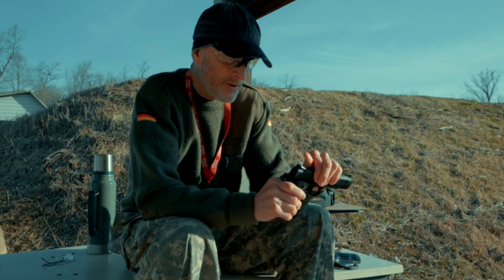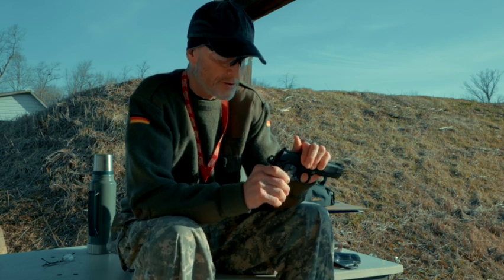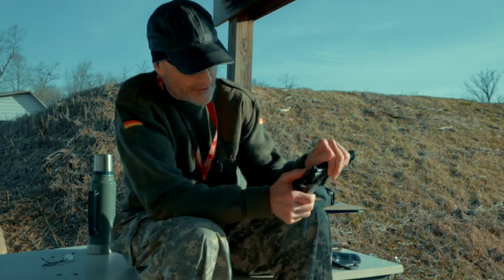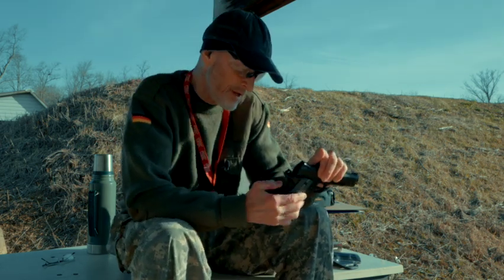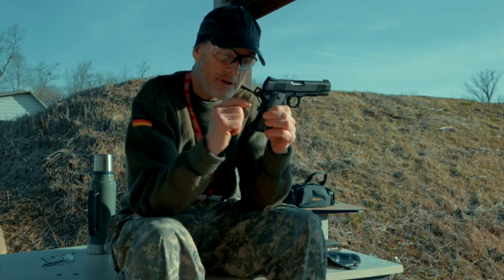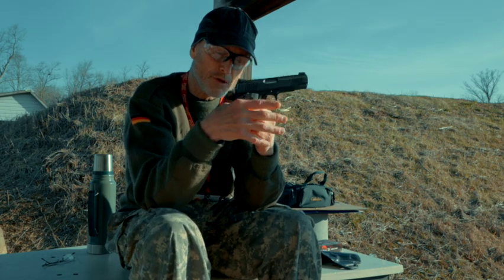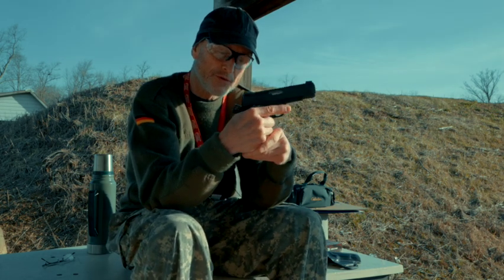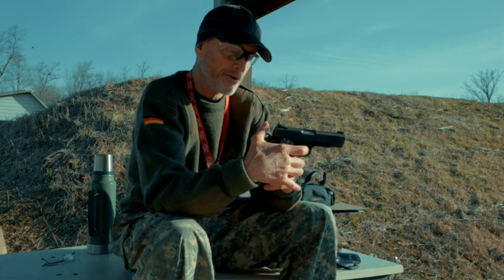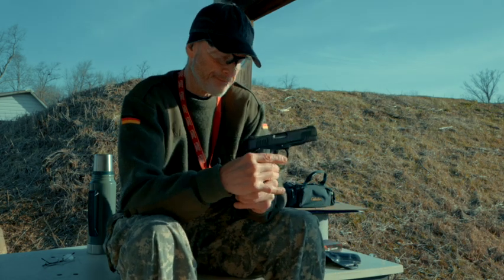One thing nice about this gun is it's good for left-handers too, in that your manual safety is on both sides. See, it's on this side and it's on the left side, okay? And then they improved the grip a little bit here, so it's extended out here. When you go ahead and grip it, it goes in a lot easier, okay? And then they extended the beaver tail too, all right? So that was another thing they did.